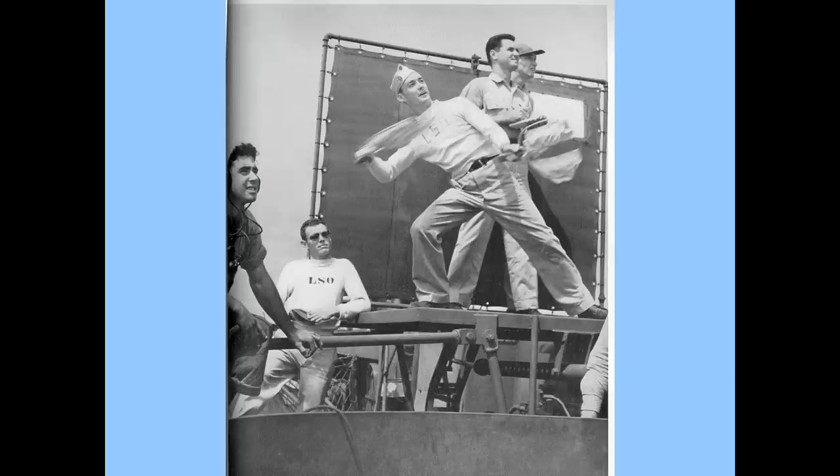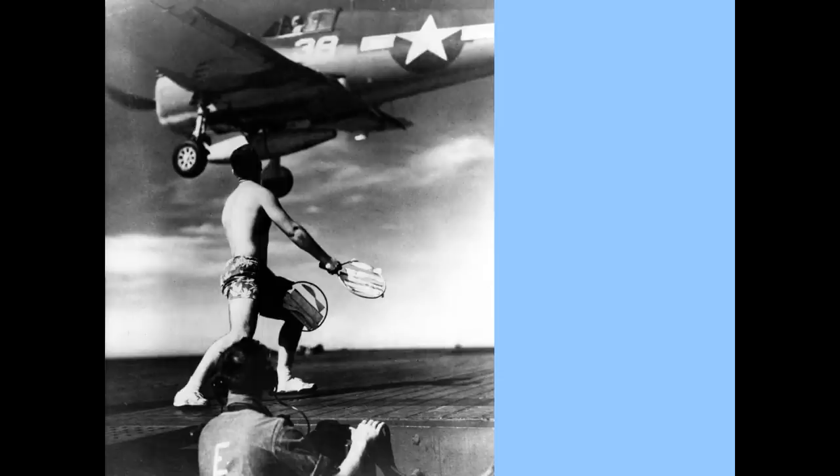I said they're a crazy bunch and interesting guys. When they're doing field carrier landing practice ashore, it's not unusual for guys to strip down to bathing suits or shorts and soak up a couple of rays. But this picture is taken at sea. This is actually aboard the USS Yorktown, the Hellcat coming aboard. And there he is wearing his nice Hawaiian flowered bathing suit and giving LSO signals.